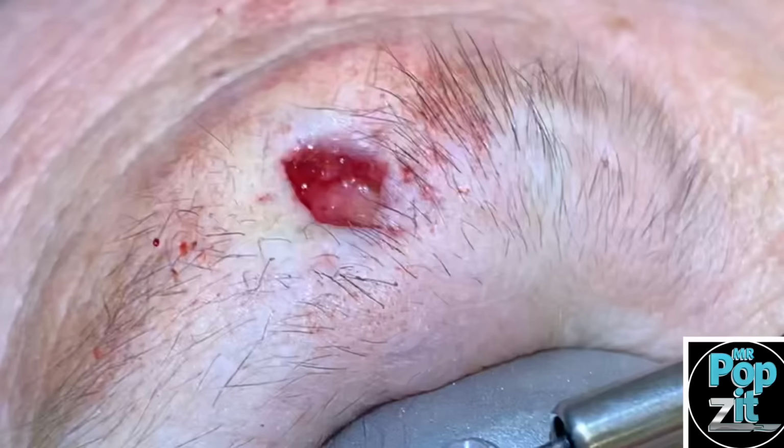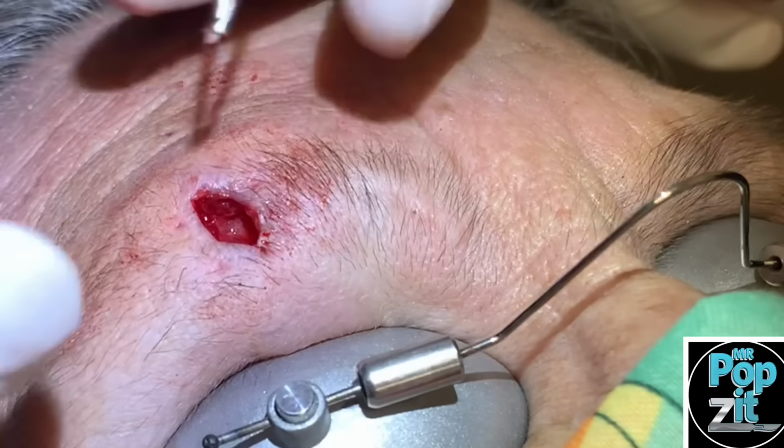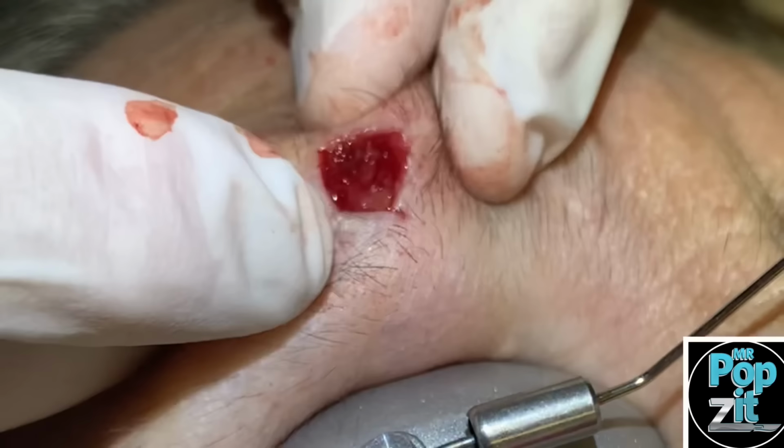So what we'll do is bring that together. See, she has a little dog ear there. We're gonna just fix right here. Perfect. A couple small, very small stitches, and that should not come back.